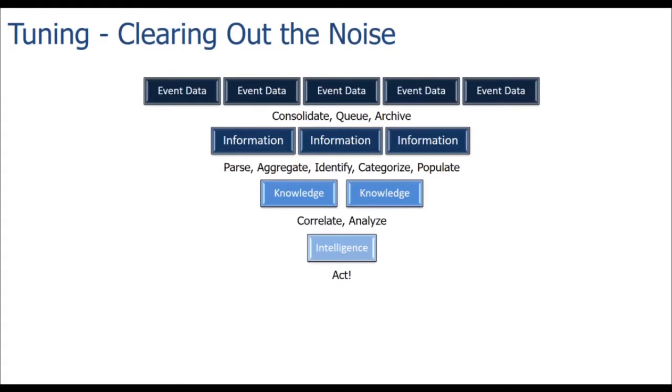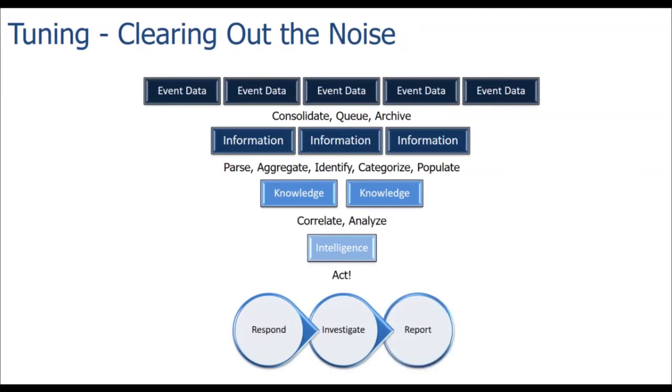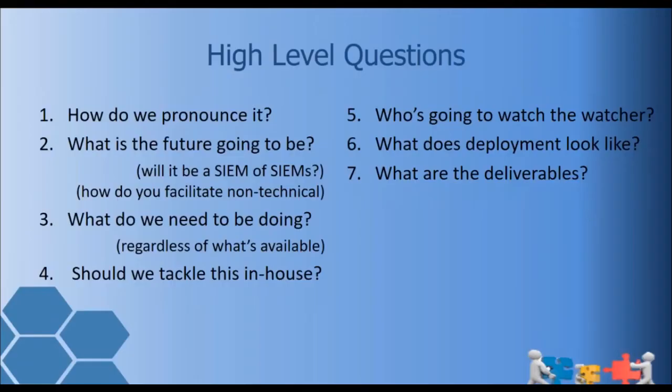This is another part of the tuning process, and kind of the way the system works. We're taking all the event data, queuing it, consolidating it, archiving it. I'll get into that a little bit more later. We're parsing, aggregating, categorizing, and then ultimately correlating and analyzing, so that we can, and you can, respond, investigate, and then obviously report, depending on if that's a real-time report or after the fact report, depending on what it may be.